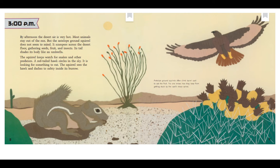Let's keep going. 3 p.m. By afternoon, the desert air is very hot. Most animals stay out of the sun, but the antelope ground squirrel does not seem to mind. It scampers across the desert floor, gathering seeds, fruit, and insects. Its tail shades its body like an umbrella. The squirrel keeps watch for snakes and other predators. A red-tailed hawk circles in the sky. It is looking for something to eat. The squirrel sees the hawk and dashes to its safety inside its burrow.